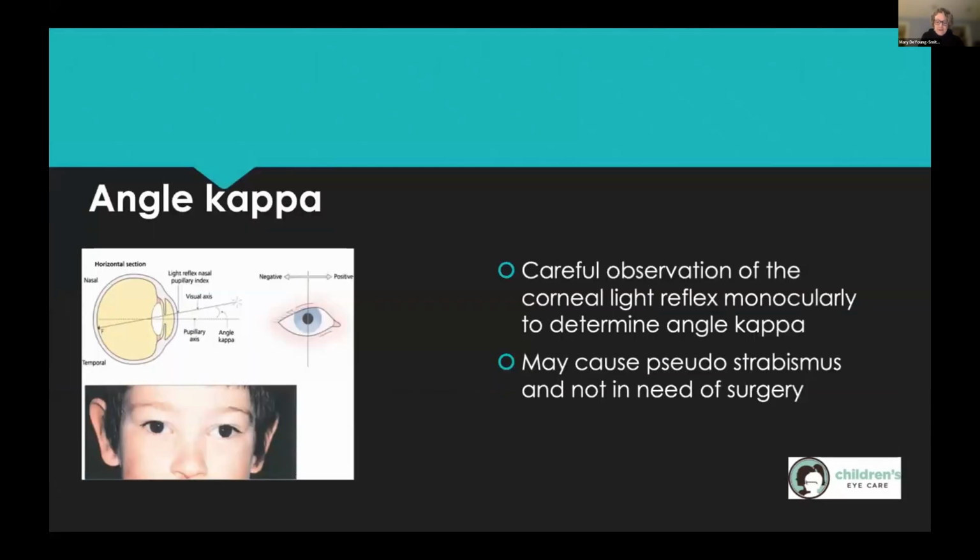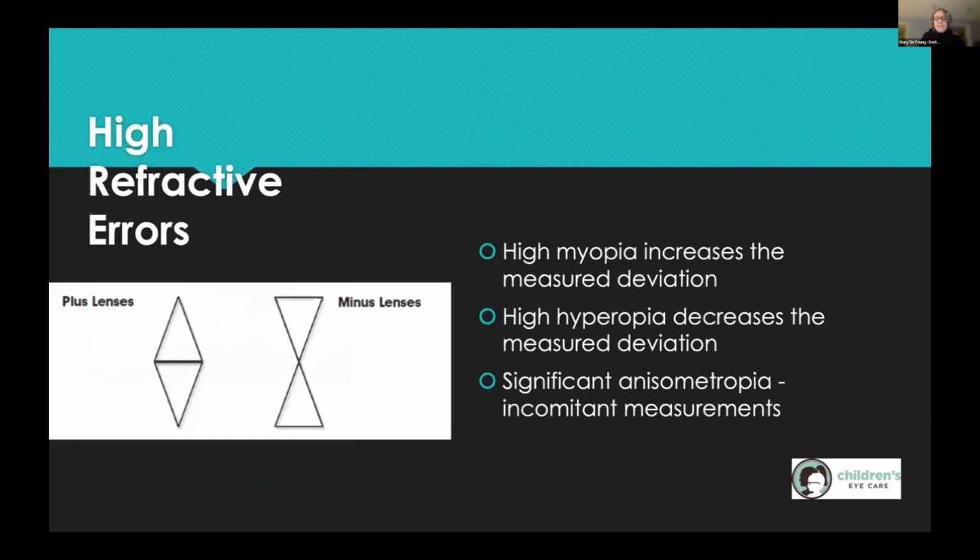Significant angle kappas affect a patient's appearance. As you know, a child with a large positive angle kappa and an esotropia may have good cosmesis. If the patient won't have improved binocularity from surgery, you may not want to operate.